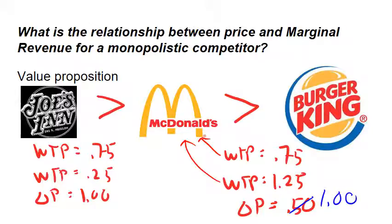Now, what happens if the price goes up by 50 cents and the difference in price is now $1? Well, at that point, the person who's willing to pay 75 cents says, oh, forget that, I'm going over here. The difference in price is now greater than my willingness to pay, whereas the other buyer says, oh, I love the Big Mac so much, I'll keep buying it even though the price difference is greater than it was before.